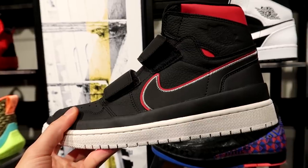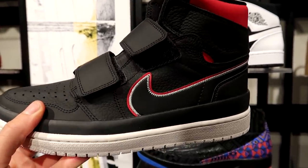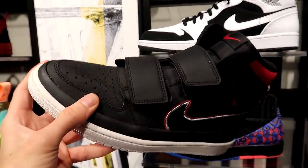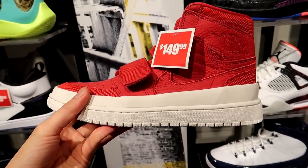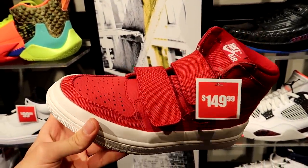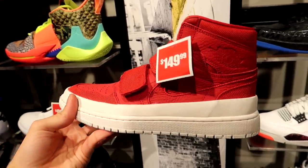Sort of reminds me of the Nike Flystepper 2K3s or 2K13s, but with the Jordan 1 body. And they also have a white colorway, which looks really weird. It just looks so weird with the mudguard, that extended midsole, essentially. Sort of looks like a boot in a way. Not a fan of these.